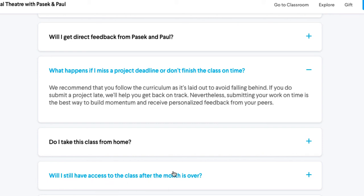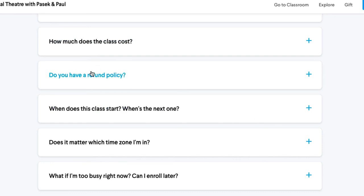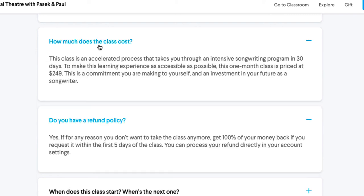Access to class once the month is over. How much does it cost? That's the next question. They do have a refund policy. They do have a window of 5 days after the class starts. So if you're too overwhelmed and you say, oh my God, I can't do this or whatever, within the first 5 days, you can actually get a refund. So that's pretty cool as well.